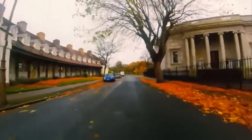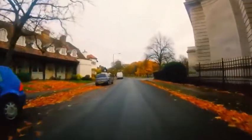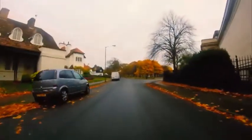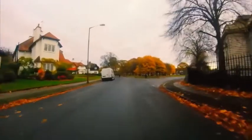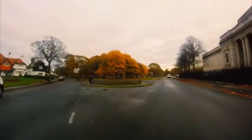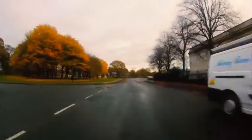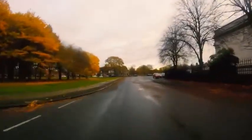And this is Port Sunlight, a model village that is regarded by many as the jewel in Wirral's crown. Work on Port Sunlight began in 1888 after the Lever brothers bought the site to expand their soap-making business, which was then based in Warrington. The company bought 56 acres of land, a prime site between the river and a railway line.